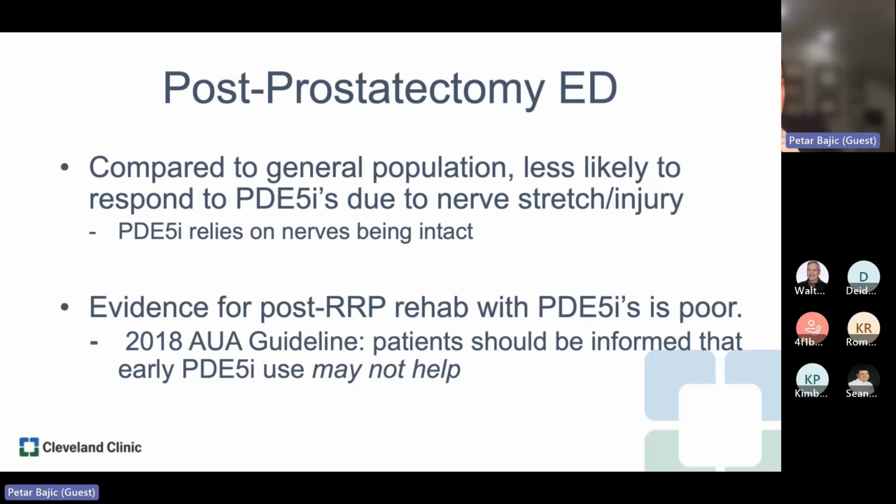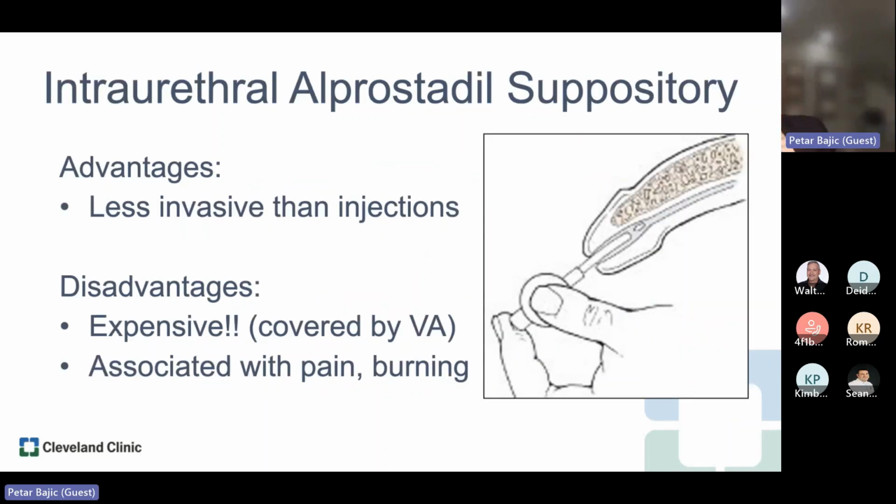There is some thought that maybe giving men pills like Viagra and Cialis right after prostate removal might be beneficial, but really we don't have any solid evidence to say that that helps with their erection recovery. By the way, erection recovery after prostate removal can take between 12 and 18 months.